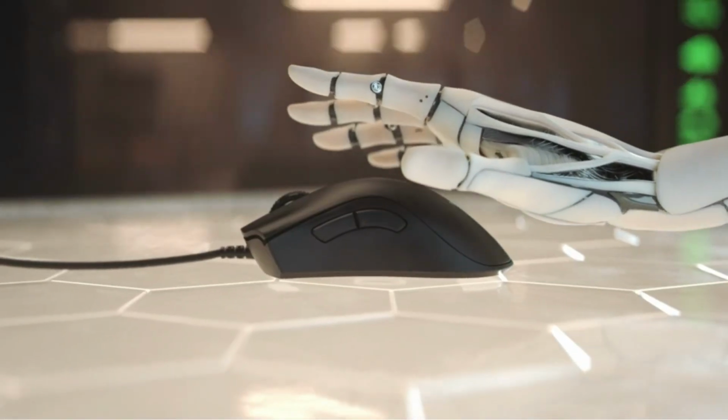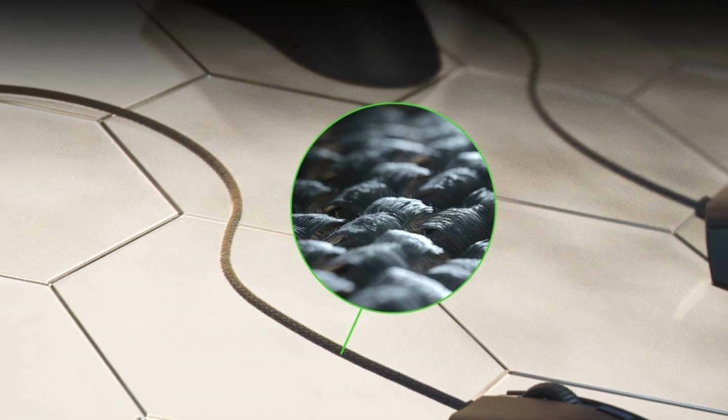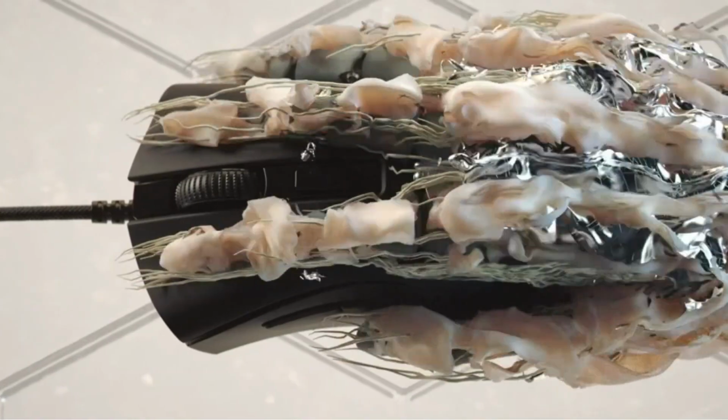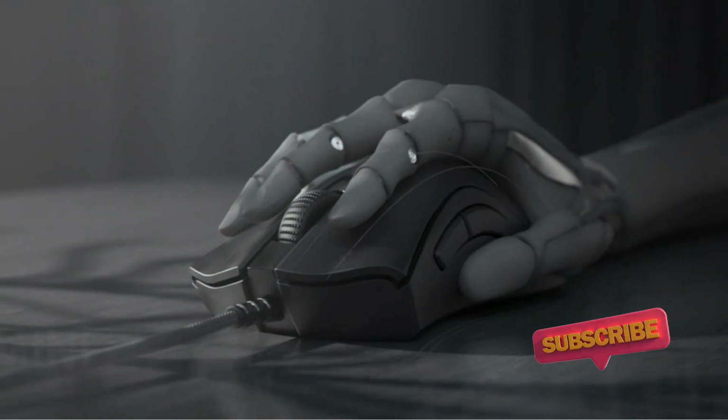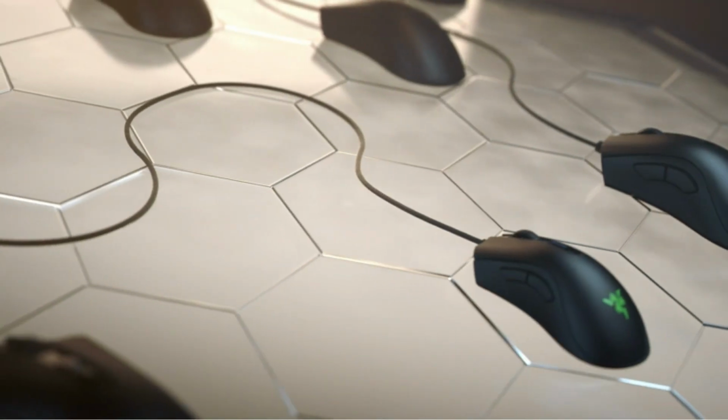The DeathAdder V2 Mini also features textured left and right click buttons and a drag-free cord, giving you performance comparable to a wireless mouse. Pros. Very light. 6 programmable buttons despite its smaller size. Customizable RGB lighting. Cons. Maybe too small for larger hands.